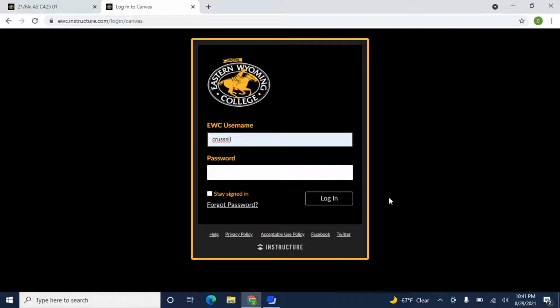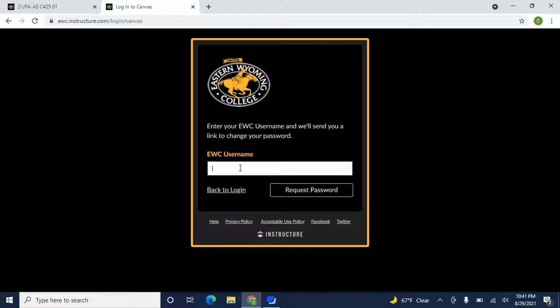Now, if you forget your password, that's okay. Just click Forgot Password, enter your username, and hit Request Password. That will send an email or a text to a different email address or to the phone that you've got set up in here, and you'll be able to reset your password. If that doesn't work or you don't remember how it was set up in the first place, it's no problem. Just contact the instructor at your local center and they'll put you in touch with the person who can help you.